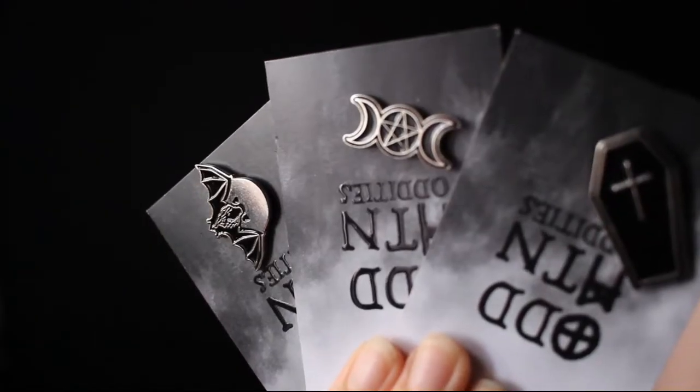More little pin backs. I love this one. What is it called? The Triple Goddess pin. And then a coffin pin. Can't go wrong with coffins. And a little bat making its way off into the moonlight. These are kind of cute.